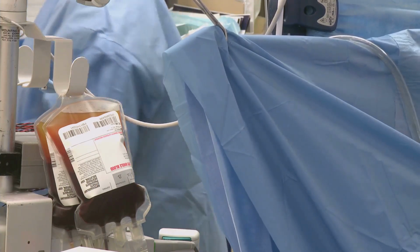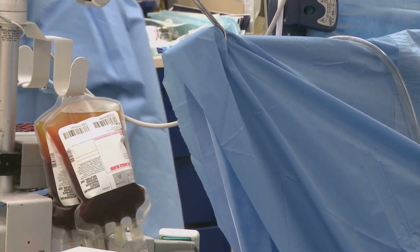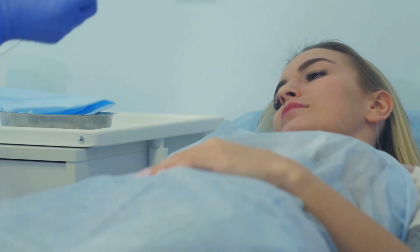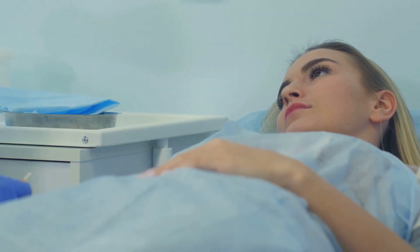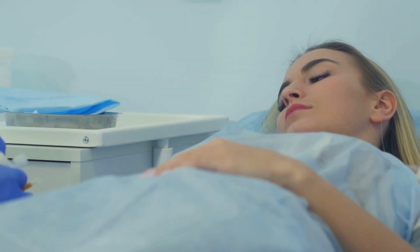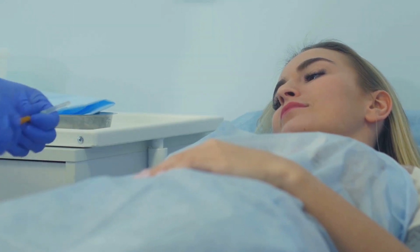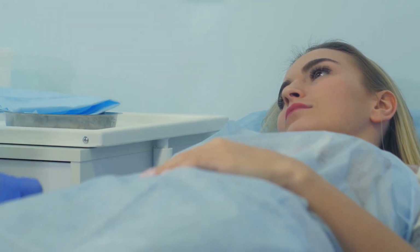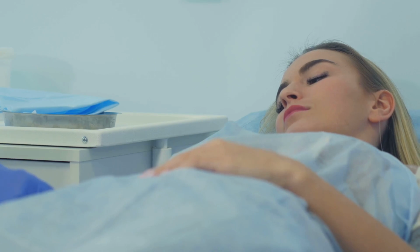Ensuring the line is secure, clean, and functioning correctly is crucial. Regular checks for signs of infection, displacement, and blockage can prevent complications and ensure the line continues to be a lifeline for the patient. In essence, the internal jugular central line is a complex procedure that requires a thorough understanding of the anatomy, precise execution, and diligent aftercare.